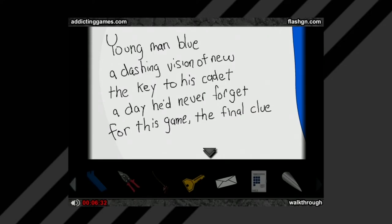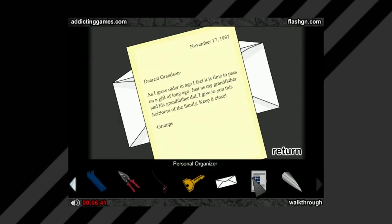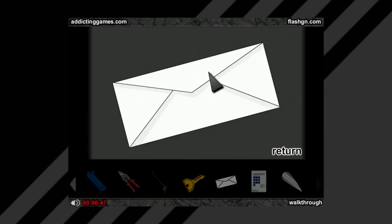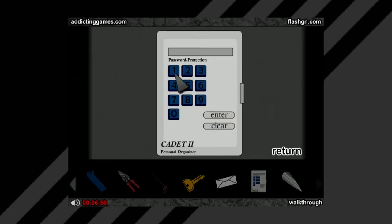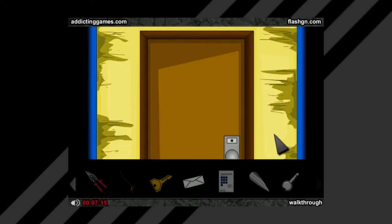Okay, so vision of new, the key to his cadet, which is this, was a day he'd never forget. So 11:17 maybe? Okay, so let's try 11:17, 1987. Okay. Oh wait, clear. 11:17, 1987. Yes! You have to be an American to understand that. Sweet! Alright, I'm getting there.